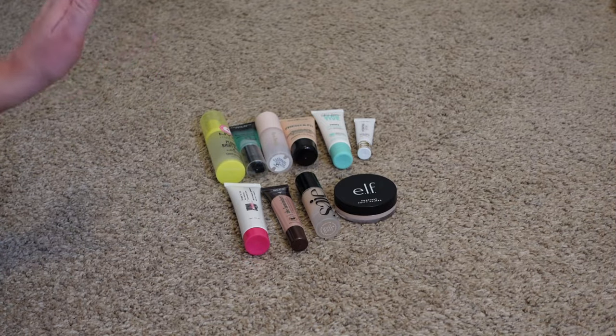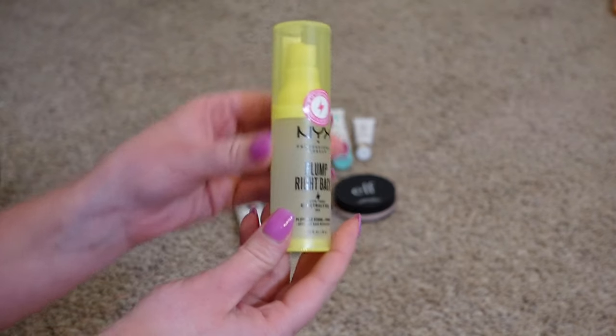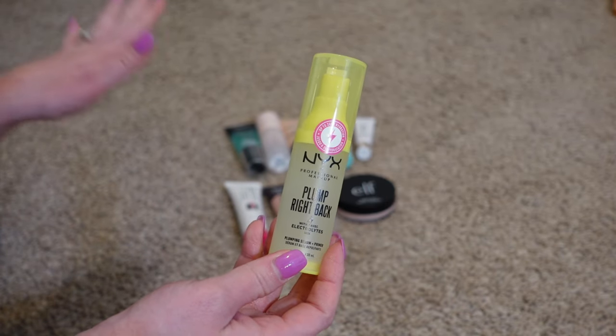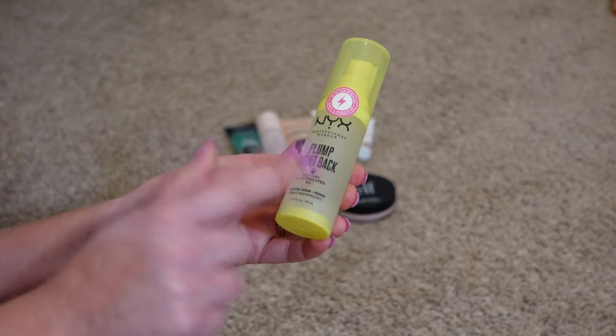All right, so let's go ahead and tackle primers real quick. First, this is the NYX Plump Right Back Primer. This is my favorite primer. It makes your makeup last forever, and so I'm definitely keeping this.